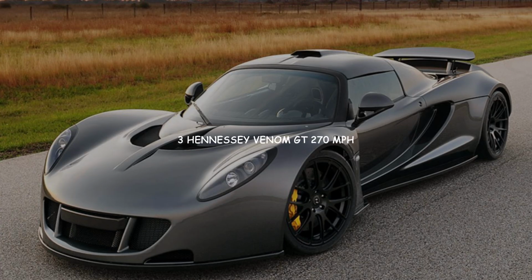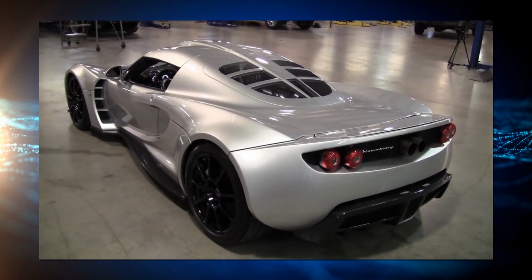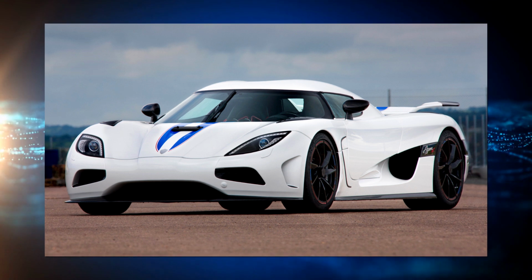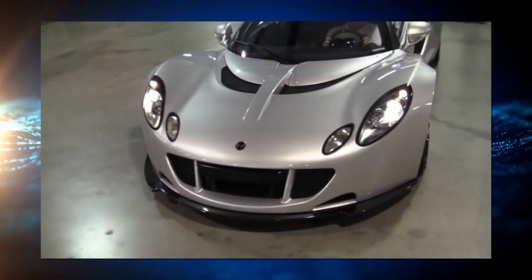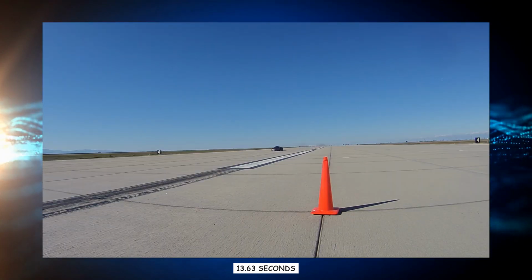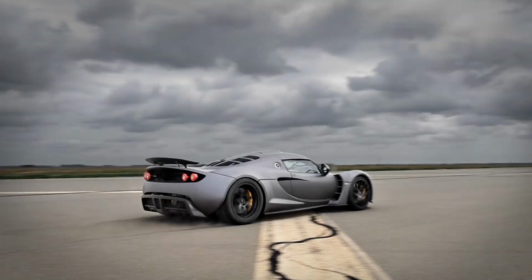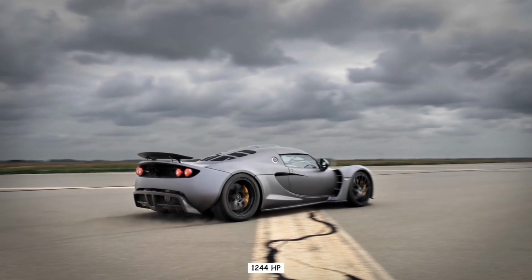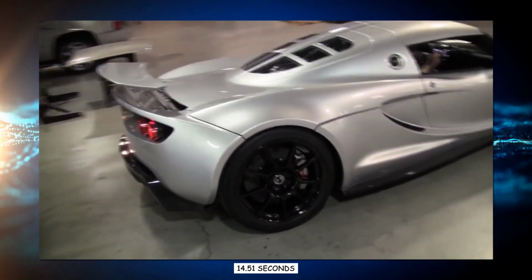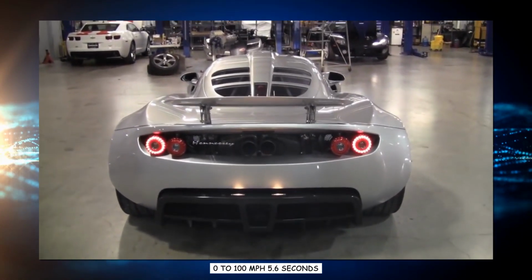Number 3. Hennessy Venom GT, 270 miles per hour. To put it politely, the Hennessy supercar from Texas is an outstanding vehicle. The Koenigsegg Agera R has held the record for the fastest accelerating production car in the world, but the Venom GT broke it by accelerating from 0 to 186 miles per hour in 13.63 seconds, while powered by a twin-turbo 7.0-liter V8 delivering a huge 1,244 horsepower. This beast can reach 200 miles per hour from a standstill in just 14.51 seconds, again setting a world record, and accelerating from 0 to 100 miles per hour in just 5.6 seconds.